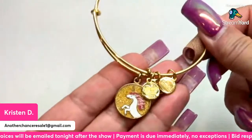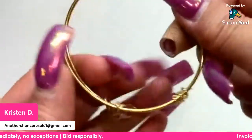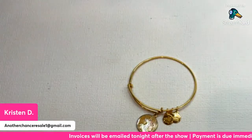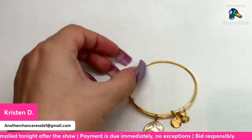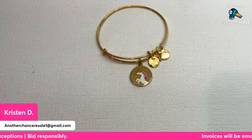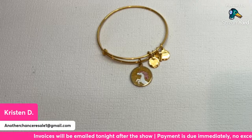All right. The other Alex and Ani is a unicorn. So pretty with the pink hair and the gold enamel. Beautiful condition. And we'll start this one at 5 also. All of the Alex and Ani are adjustable. There we go. And I can do a clearance item too. So these 6 items.